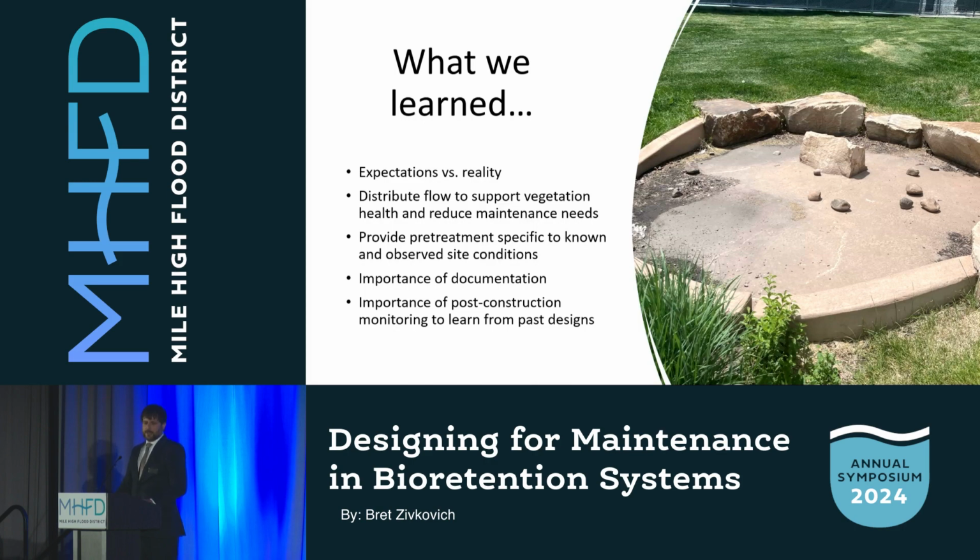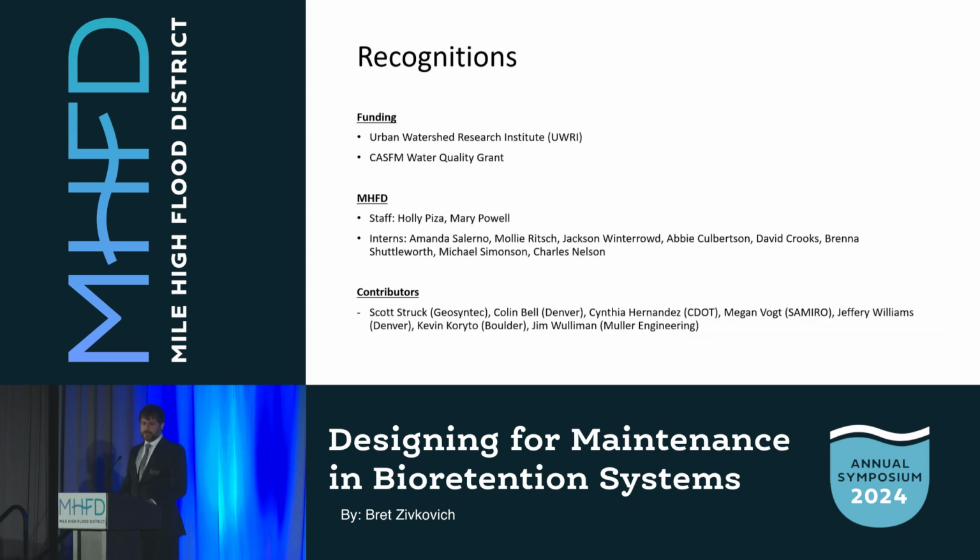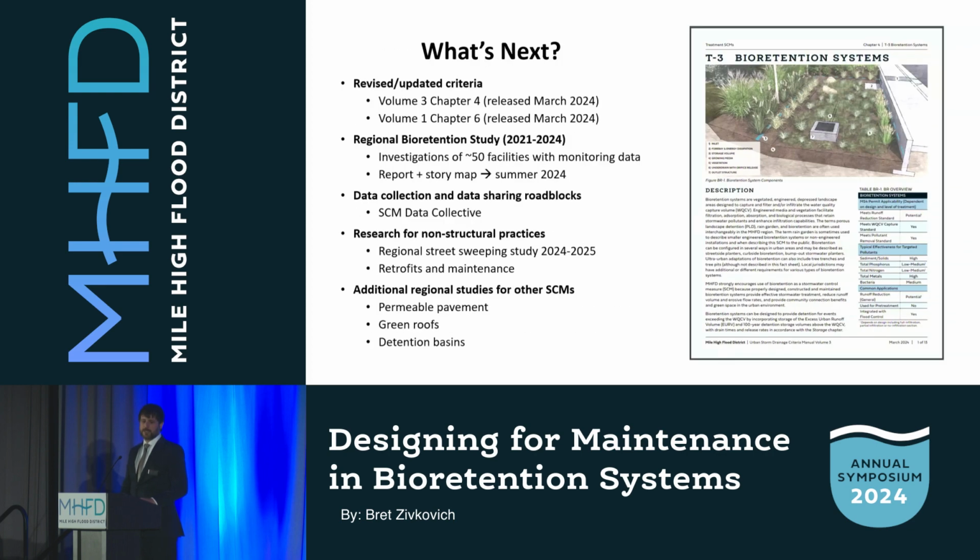And so one of the last slides here is just to highlight some of the things we have going forward. Can I go back? Maybe not, there we go. So some of the things coming forward: the report's coming out soon. We have some research related to street sweeping and some retrofit studies coming out, as well as some research on other stormwater control measures. And then, from some of the work we're doing, how can we bring this all together in a way that we can share, given the data sharing hurdles that we are discovering.